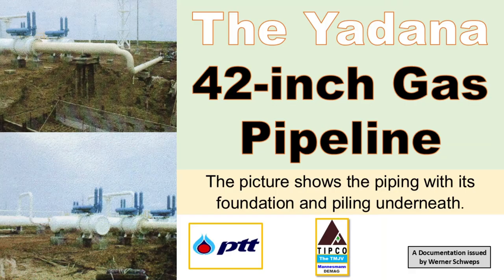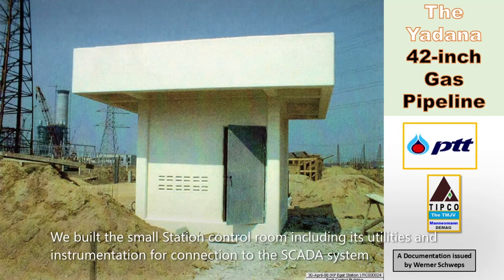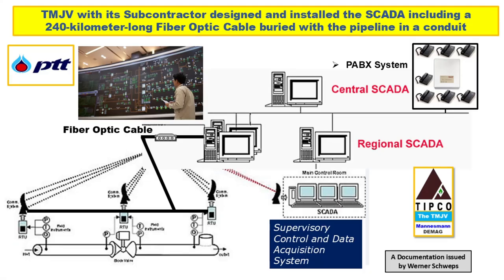Our work was conducted in parallel with the piping foundation casting for the various piping foundations, as can be seen in the picture. We installed the blowdown line and connected it to the blowdown stack. The structural steel for the blowdown stack we had already prefabricated in our Ratchaburi yard. Furthermore, we built the foundations for the 3 36-inch gas transfer valves to the Ratchaburi power station, including their 42-inch pipe header and all other piping and the ball valves with gas actuators as shown in the picture. We built the small station control room including its utilities and instrumentation for connection to the SCADA system. We carried out the coating and painting in the entire station. We installed all the station electrical and instrument materials including RTUs for the SCADA.